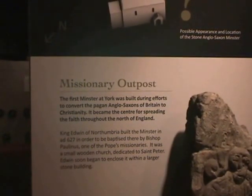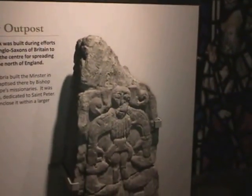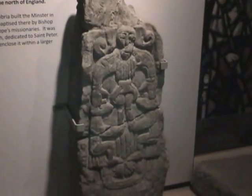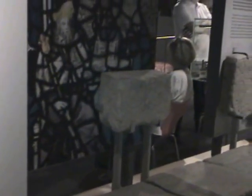This is a missionary outpost. The first ministry at York was built during the efforts to convert the pagan Anglo-Saxons of Britain to Christianity. It became the centre of spreading the faith throughout the north of England. King Edwin of Northumbria built the Minster in AD 627 in order to be baptised there by Bishop Paulinus, one of the Pope's missionaries. It was a small wooden church dedicated to St. Peter. Edwin soon began to enclose it within a larger stone building. And there is part of the original building. There's some of the stones used.